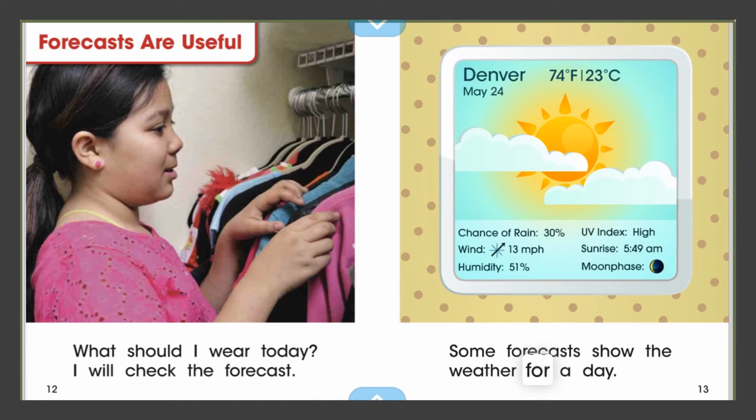Here's a heading again. Forecasts are useful. Remember, our headings give us an idea of what we're going to be reading about. So I predict that we're going to be reading about how we use forecasts. What should I wear today? I will check the forecast. You may need to dress in just a t-shirt if it's going to be hot outside, or if it's cold, you'll probably need to bring a sweatshirt.